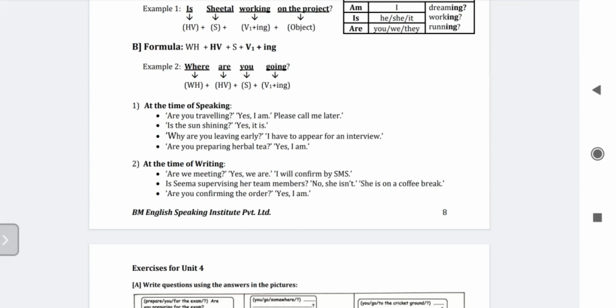That's what they're saying. Are you traveling? Like somebody speaking to someone saying, are you traveling? Yes, I am. Please call me later. This is kind of a conversation you could have with a colleague or somebody. Like, are you busy at the moment? Yes, I am busy. I have to finish this project. Please call me later or something like that. Okay, right. Next line, read it.